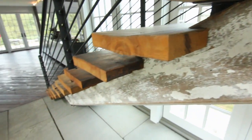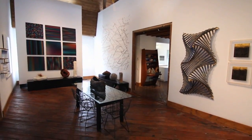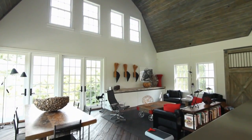We also knew, having renovated our previous farmhouse, that we could contemporize an older space in the way that it functions, but not lose the sense that it looks like it's always been there. Basically, it looks old from the outside, it looks new from the inside.